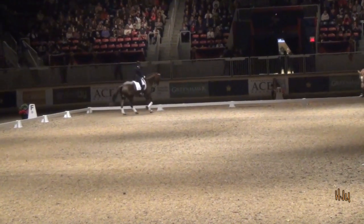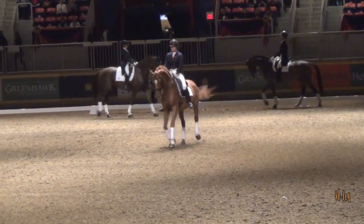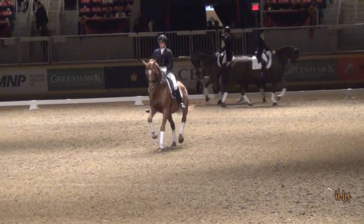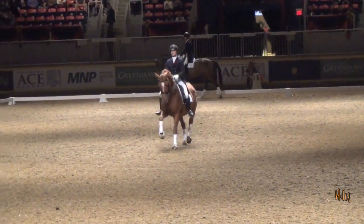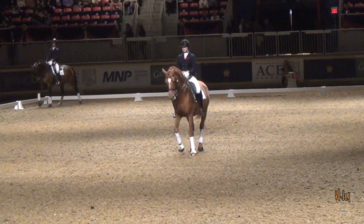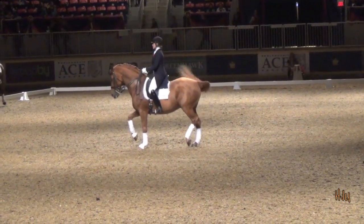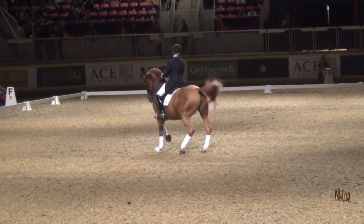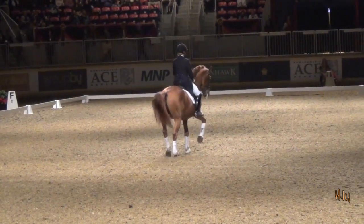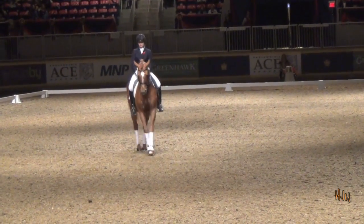So Lindsay's on a very experienced Grand Prix horse, and right now she's showing you the passage, which is like a floaty, elevated trot. She's going to collect the horse down to the piaffe. Now she is amazing at this. Check this out. Very few horses can stay on the spot, and now she's showing me that she can rotate all the way around. Very difficult for a horse to do. Very good, Lindsay.